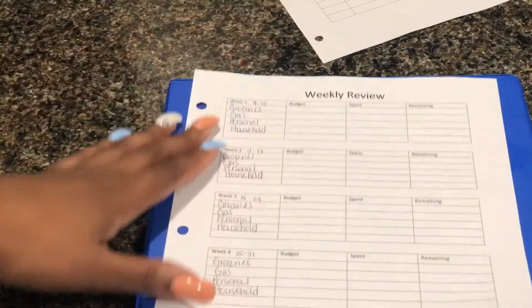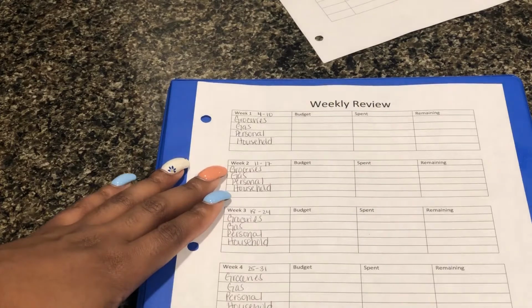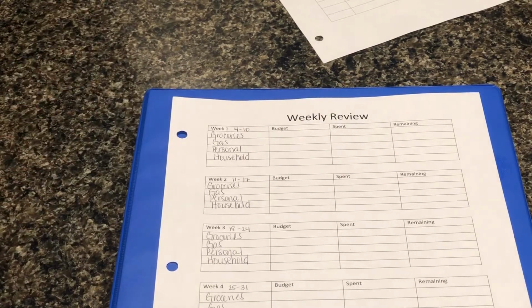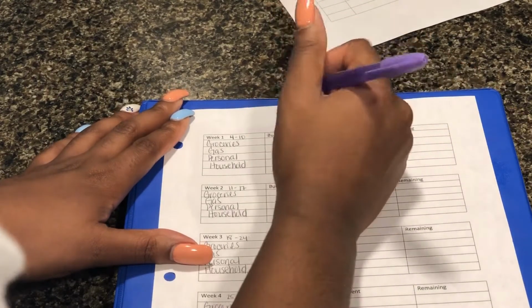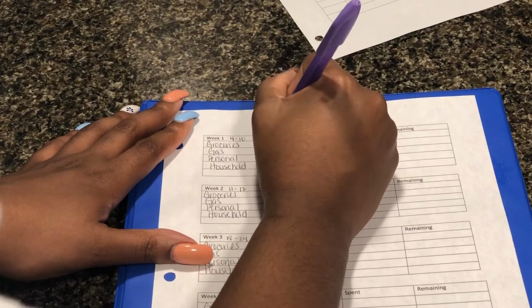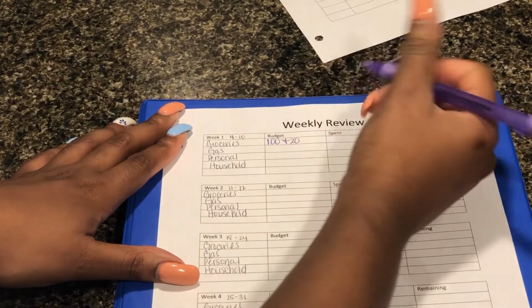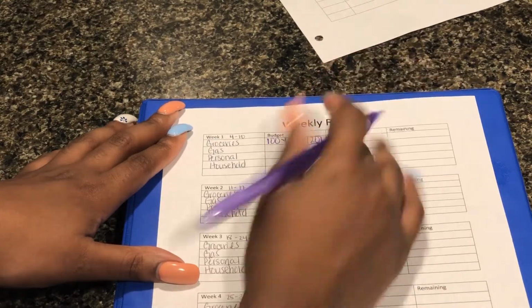The first thing that we are going to focus on is week 1. Week 1 was between May 4th through the 10th. During that time, I did get paid, and I'm going to write down everything I budgeted for this period. For groceries, I budgeted $100, but then my boyfriend gave me 20, so I ended up with $120, because this is not what I originally budgeted.